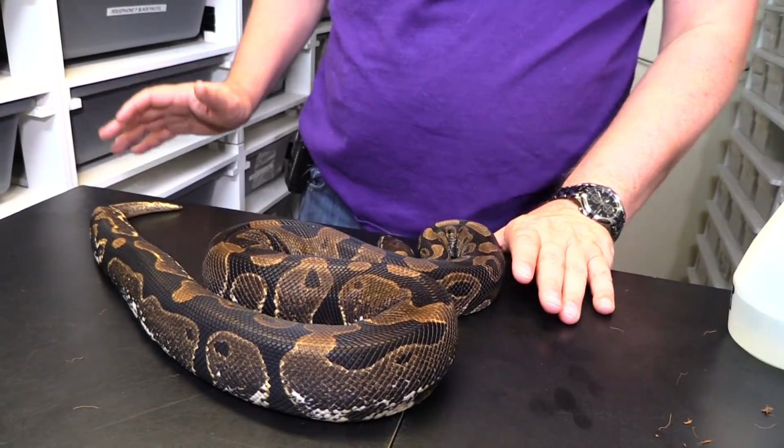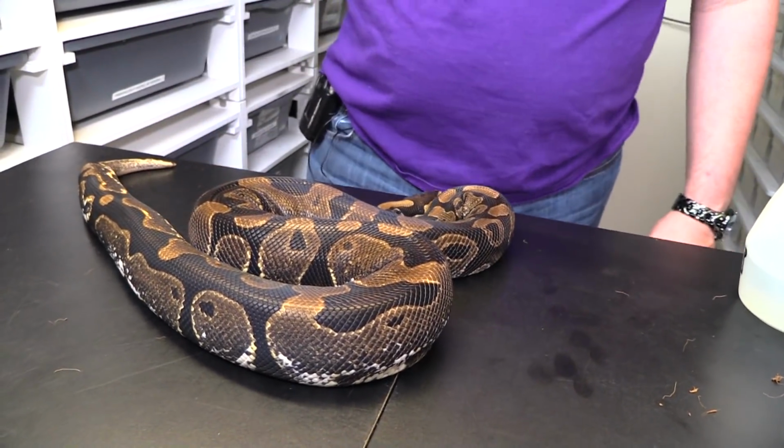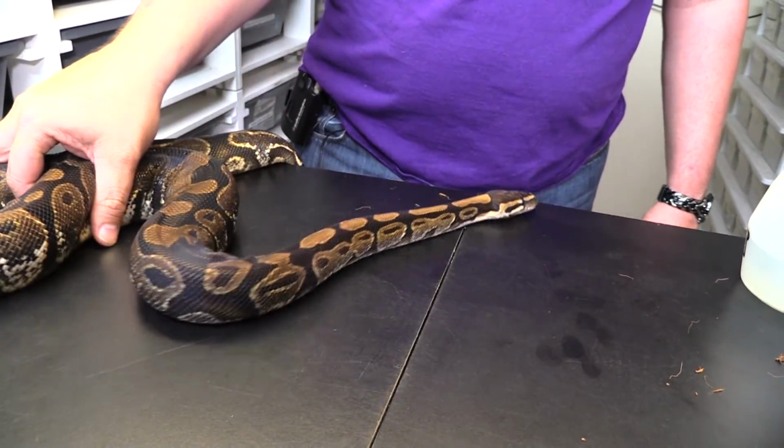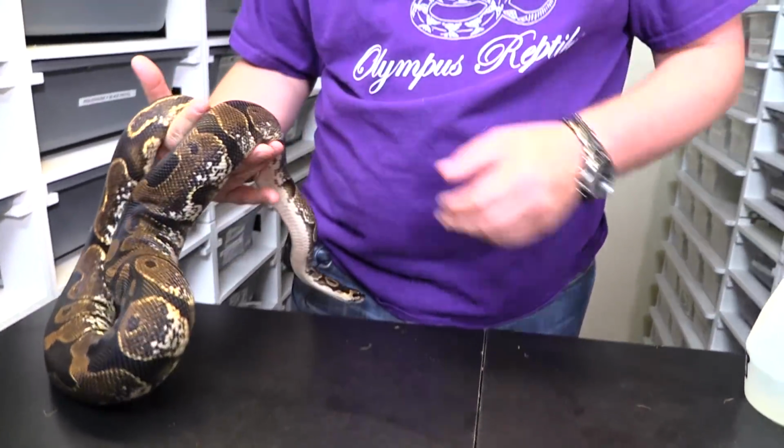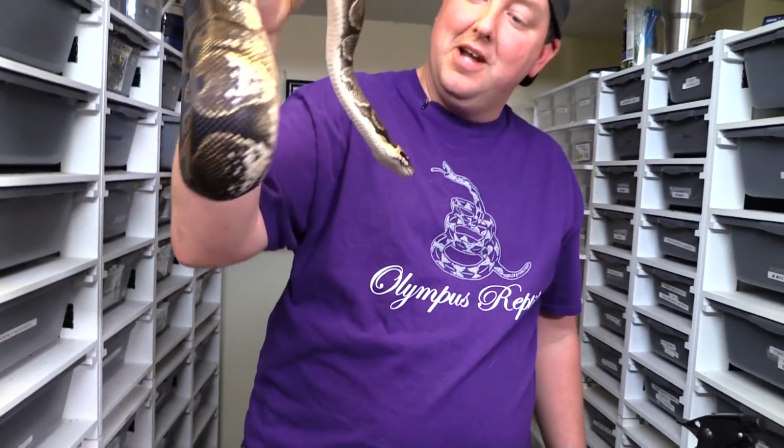The other one has the weirdest, funkiest pattern. But he has become a pretty good sized male, as you can see. He also breeds very, very well for us. And he eats like a boss when he's not breeding. So really good snake. So it's Kratos.